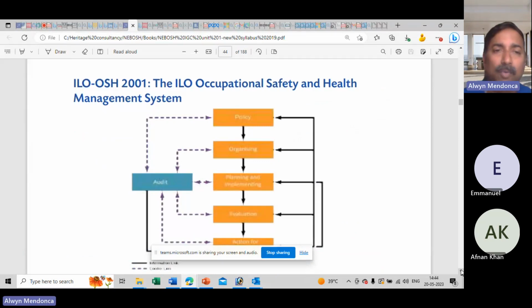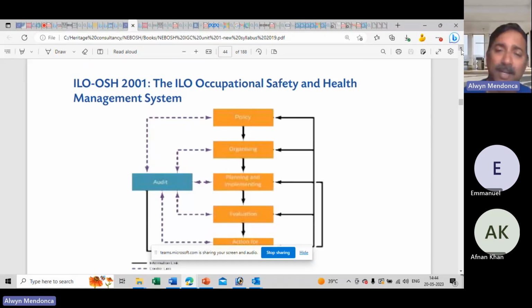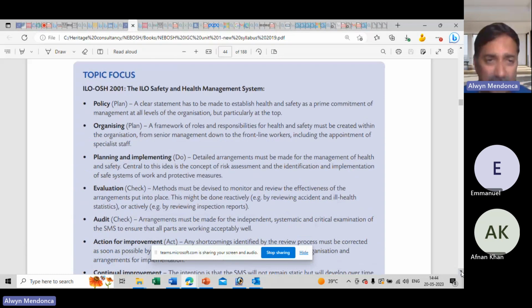So this is the ILO-OSH management system, which is developed by the International Labour Organization. This does not need to be certified. Any company can take this and make it their internal system. So what does it do? It has a policy: planning stage, policy development, a clear statement has to be made by the management. Establish health and safety as a prime commitment of management at all levels of the organization, but particularly by top management. So policy development, and it is the responsibility of the CEO to sign that policy with the date.